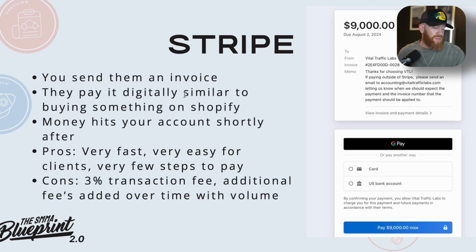You send them an invoice, and they just pay it similar to like a Shopify checkout. If you've ever bought anything online, you recognize this. I mean, they can literally use Google Payments to do it if they have a GPay account to pay a $9,000 invoice. Pretty crazy. Really easy. Money hits your account a couple of days afterward, typically. The more volume you have, the faster your payments hit. We get paid in 1 or 2 days.